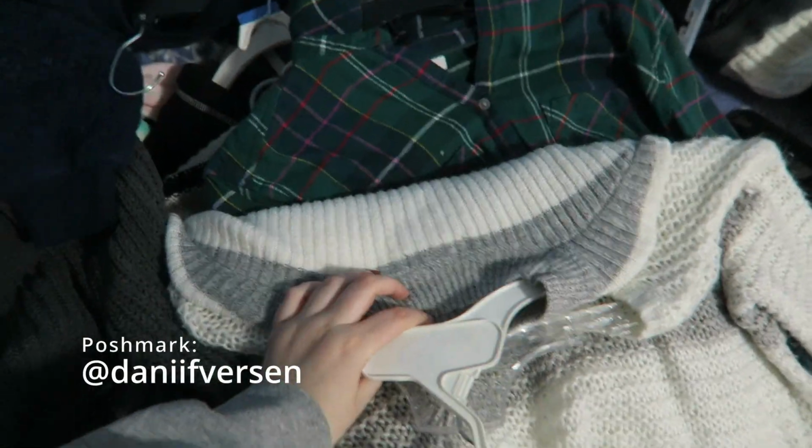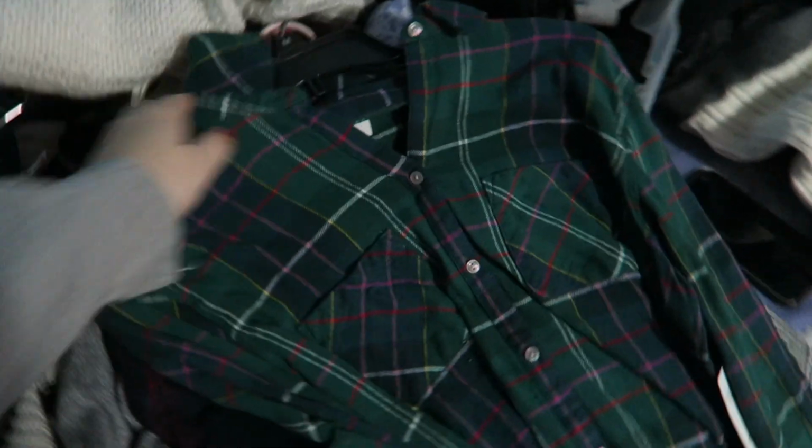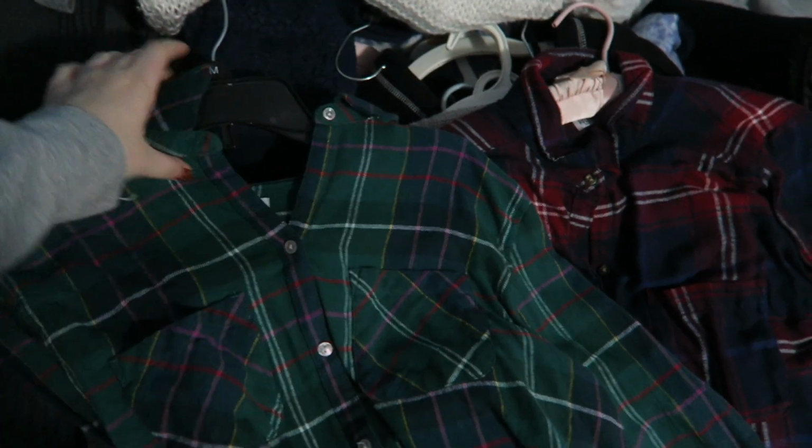Oh my god, I have so many options. Some of this stuff also is in my Poshmark if anyone wants to check it out. I have this sweater and then also this. I think some of these are cute to layer. I do want to do an outfit with either this flannel or this one where the collar sticks out, and I'm either going to use one of those sweaters or I'm going to use this sweater. So I'll put this here too.